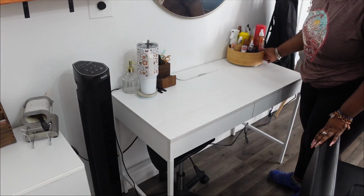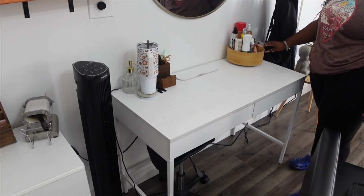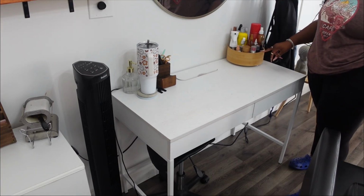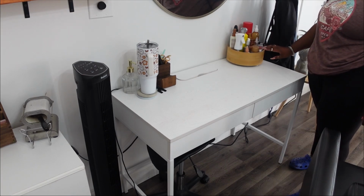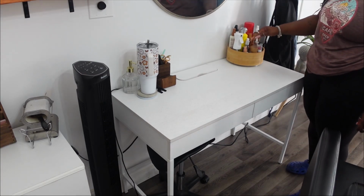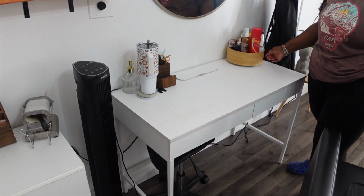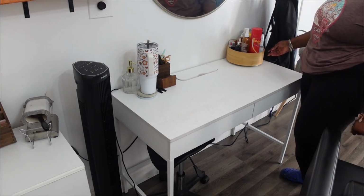self-explanatory. And over here, these are products that I use pretty frequently. Products I use daily. Literally silk press, braid styles, really anything. So these are products I use daily, so I just keep these in here. I actually got this little rotating thing from Walmart. It was on clearance for like $3.